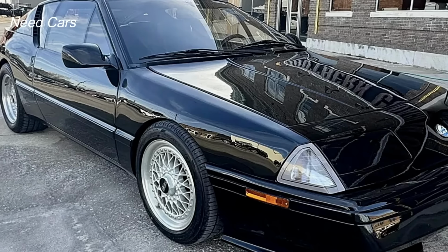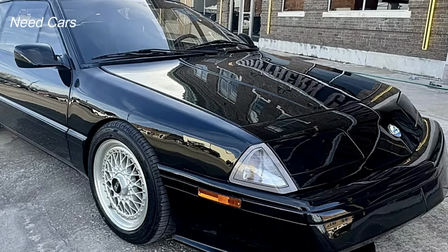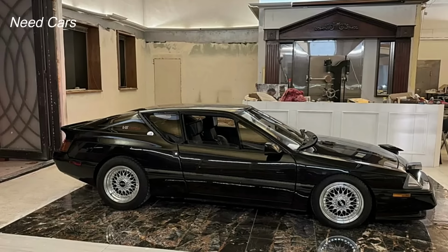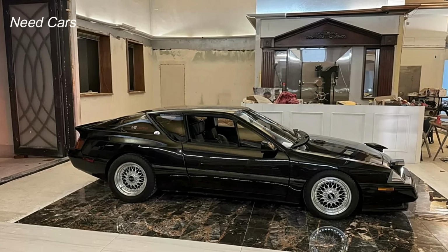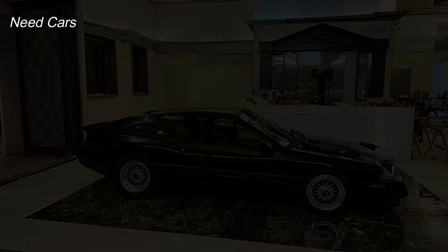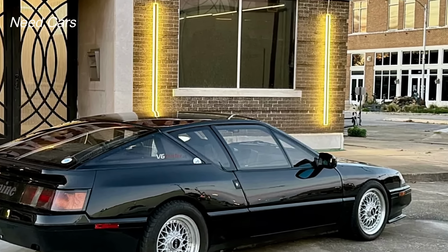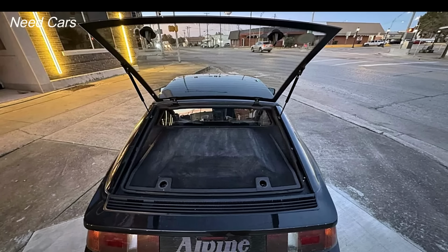Because these cars share many components with more common Renault and Peugeot models of the time, keeping them on the road is not as impossible as it might seem. Those specific body panels and glass are famously difficult to source. The PRV V6 is a robust engine if maintained properly, and the 5-speed manual transmission provides a tactile connection to the road that modern paddle shift systems simply cannot replicate.